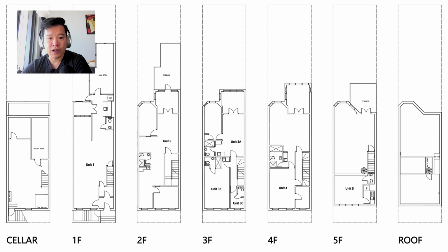So here's the floor plan of the existing building. It's 4 stories with a cellar, and I did a walkthrough in the first episode, so check that out if you haven't seen it already. The zoning code actually allows us to build an additional 2,600 or so square feet. So the big design decision was how do we add that space to the building to make the financials work?